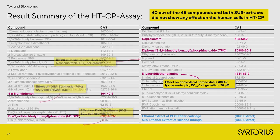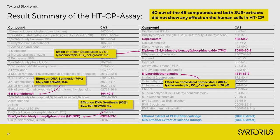So for the other compounds, the effect was much weaker. That means we were not able to determine an EC50 value. So we saw an induction in the test, but it was quite low. It was there, but far from causing an effect on the EC50 value.